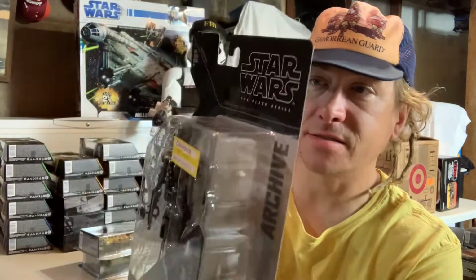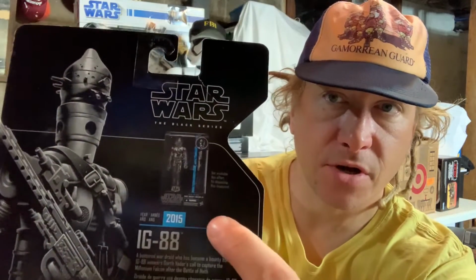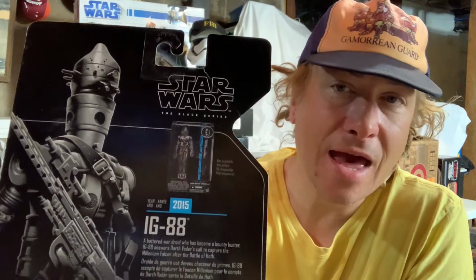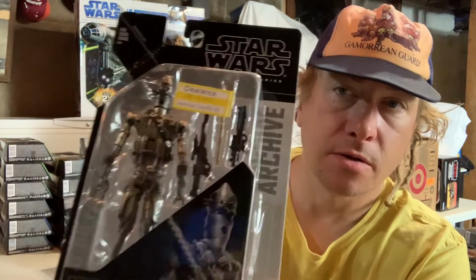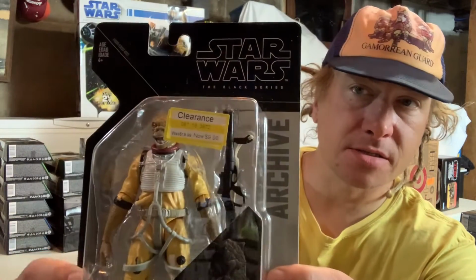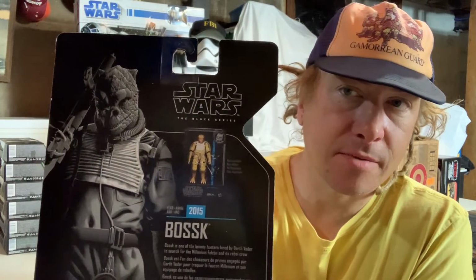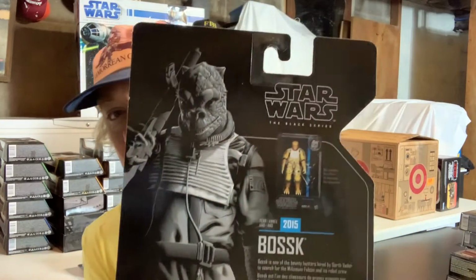IG-88. I got this on clearance for $10. I did see it, and that's cool too. These first archive ones that they did on the back show the picture of the original packaging, and I did see it in the original packaging like that, and I was like, maybe next time. And then next time I came back and they were gone. So I just got the carded one. Same with Bossk, $10 on clearance. Same story. Seen him in the box. Maybe next time. Next time I came back and he was gone. The artwork is very cool. I like Bossk.